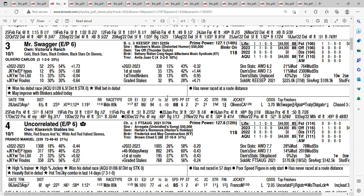Then there's the 3 horse, Mr. Swagger, also at 10-1. He won his debut on Lasix by 3/4 of a length at Aqueduct. He's going to be stretching out. He's got the pedigree for the distance, getting 10-1 on Mr. Swagger. He should be forwardly placed in this race. You should get a pretty good pace in this one.